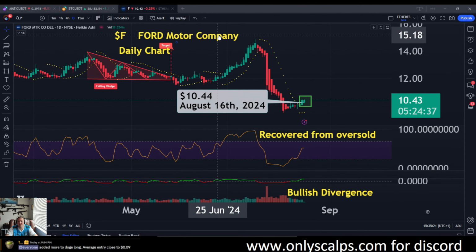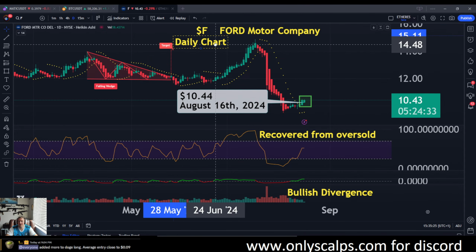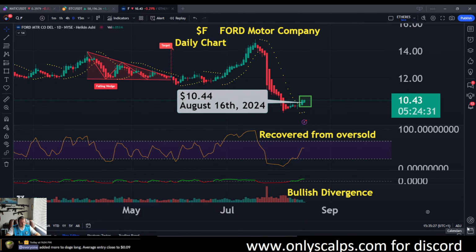And I'm just trying to keep this simple. Add this chart in there. A green block for Ford Motor Company on the daily. I don't traditionally trade Ford. I've done it a few times, but not as much. They recovered a lot after the COVID dips because then they could produce more chips.